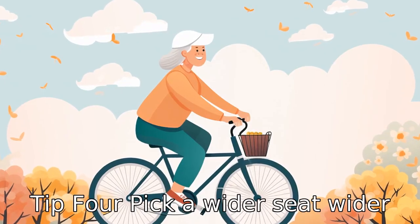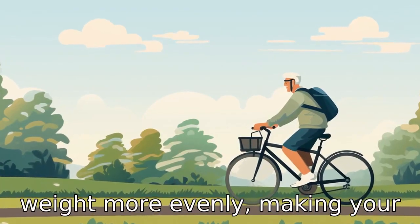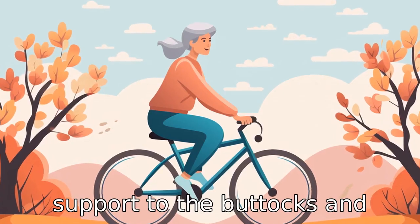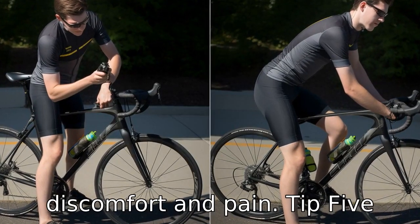Tip 4. Pick a wider seat. Wider seats help distribute body weight more evenly, making your rides more comfortable. This can be especially beneficial to seniors as it can provide better support to the buttocks and lower back, thereby reducing discomfort and pain.